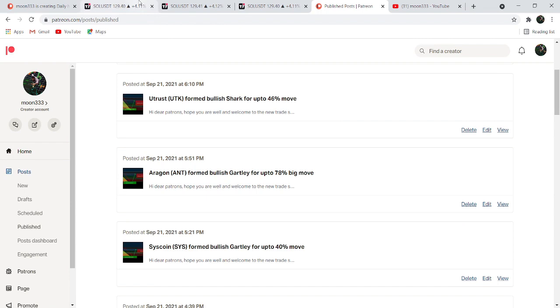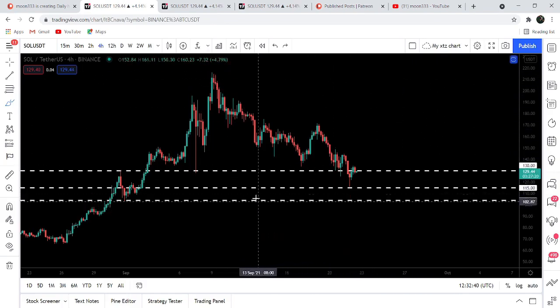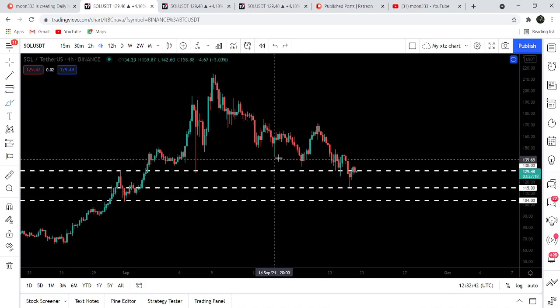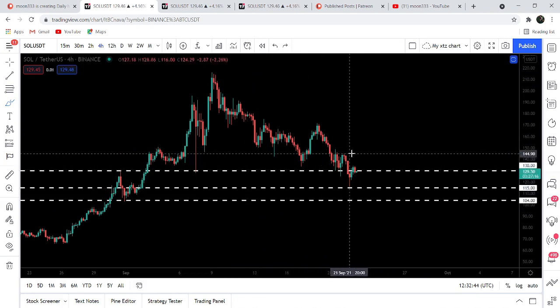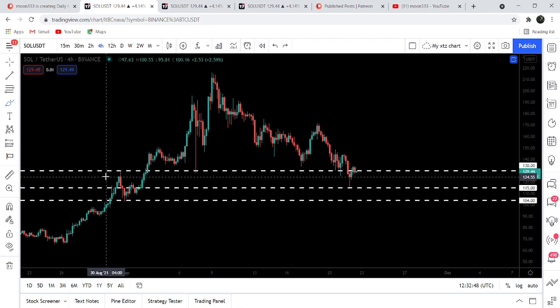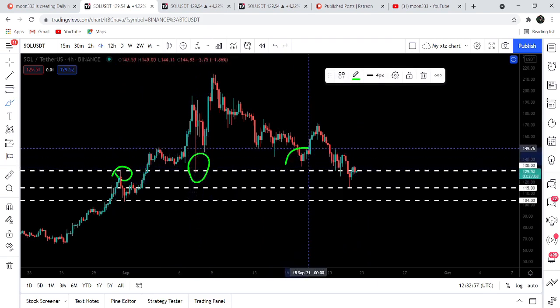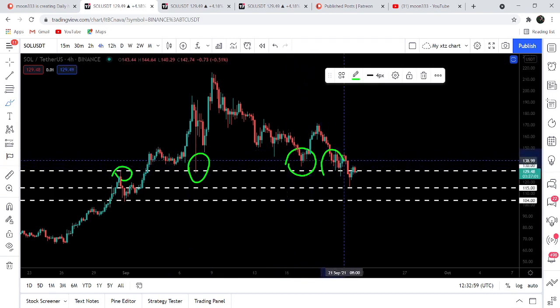So let's move to the live chart, and this is the 4-hourly time frame. Here we have three major support levels. This is very important, the $130 support level, and previously you can see it has been working as a resistance. Here the price line used this level as a very strong support, and recently it was working as a very strong support here as well.